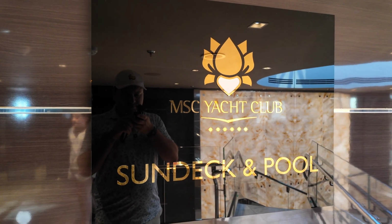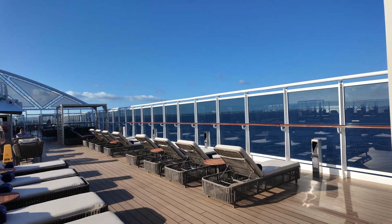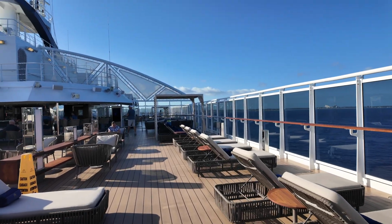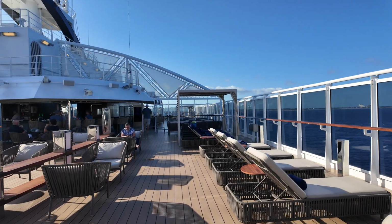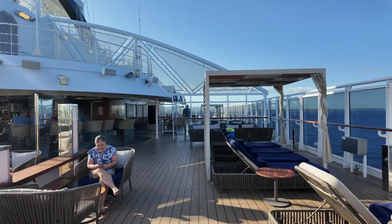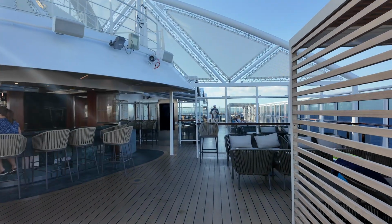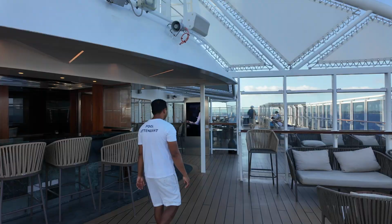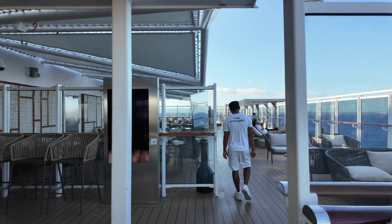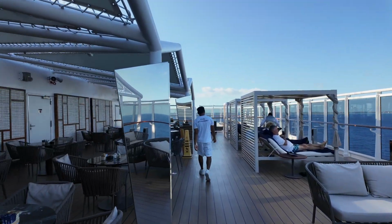I had Yacht Club this sailing, which was awesome, so I could actually show you inside the Yacht Club. If you're not familiar with Yacht Club, it is a ship within a ship. This is the concierge class on board, and on deck 20, you have your own private sun deck, complete with a pool, bar, a small buffet open for breakfast and lunch, and a few hot tubs sprinkled about, and even some cabanas that are available for rent for a pretty reasonable price. I saw as low as $30 for a half day. So a really awesome option if it's within your budget.